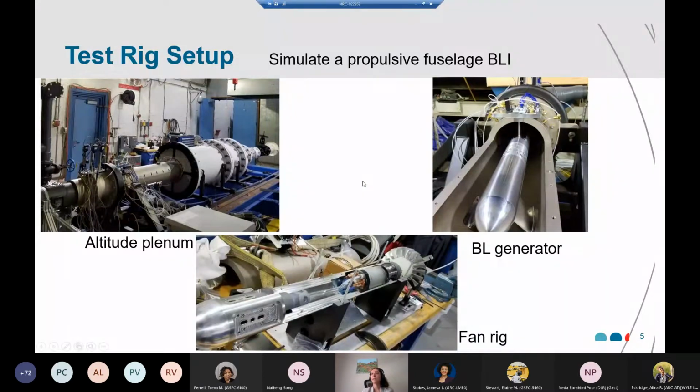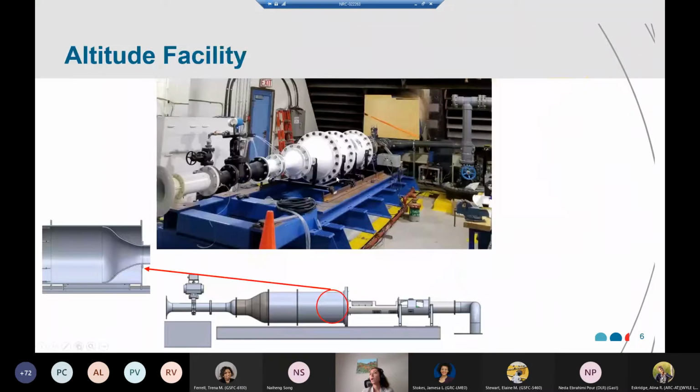The boundary layer facility consists of altitude plenum, boundary layer generator, and fan rig, and it is designed to simulate a propulsive fuselage BLI. The altitude facility is a depressurized steel duct system, and the duct comprises a bell mouth inlet, and downstream of that there is a throttling valve which adjusts the pressure inside the plenum. Downstream of that there is a section for flow conditioning screens, and then through this contraction section it connects to the test section, and then downstream there is an exhaust pipe which connects to the air compressor.